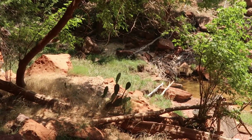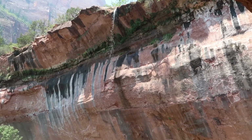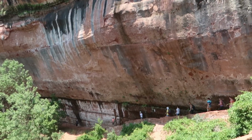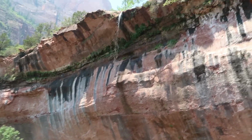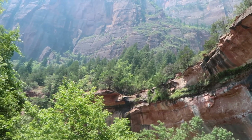Some lovely little cacti there. There's the other fall there, but this is a much better angle of it. Yeah, that's a very nice little waterfall. Doesn't really compare to Silver Falls though, but it's cool seeing the whole undercut thing way out here in the west. It's just like a big rock pool.